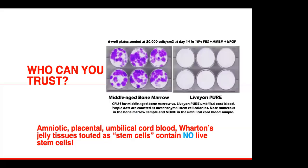So who can you trust? This is a big slide for people to pay attention to, especially for other types of stem cell treatments that are offered around the community and around the world. If you pay attention to these two pictures, the picture on the left is stem cells that have actually been taken from the bone marrow of patients between the ages of 50 and 70. They were cultured on these plates, and you can see all those purple dots reveal stem cell cultures.